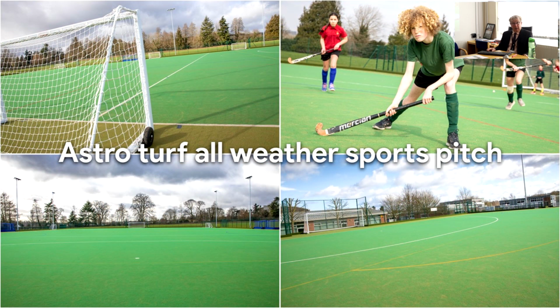The AstroTurf has been fantastic, both for PE lessons and for extracurricular clubs and for sports. So we're delighted with that facility to go along with our lovely fields and our play courts and our tennis courts. And it's floodlit, so we can use it, and the community can also use it as well. And that's made a great start.